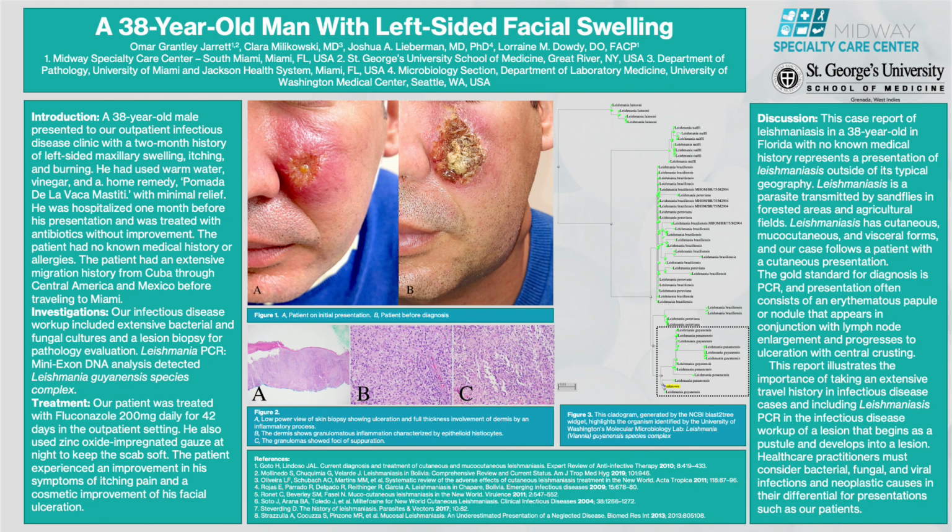The immunological control of leishmaniasis is STAT4 dependent. Host immunologic response to leishmaniasis may be downregulated by RNA viruses that infect the Leishmania parasite. The gold standard for diagnosis of leishmaniasis is PCR. In our patient, a Leishmania PCR mini exon DNA confirmed our diagnosis. Other strategies include a Montenegro or leishmaniasis skin test, indirect immunofluorescence assay, or ELISA. A direct exam with light microscopy has a low sensitivity of 15 to 30%.